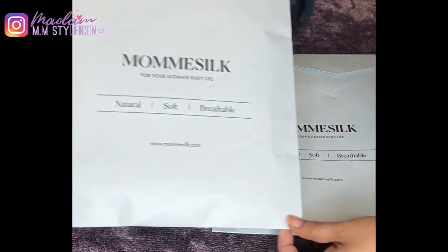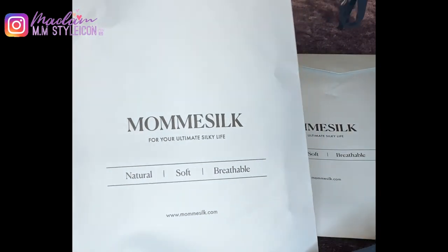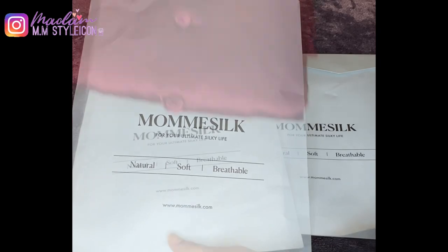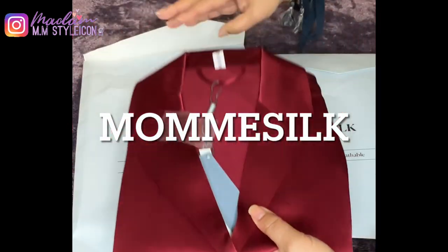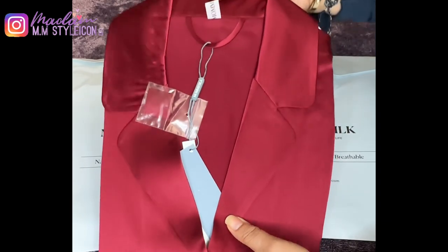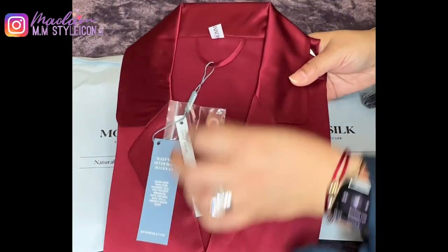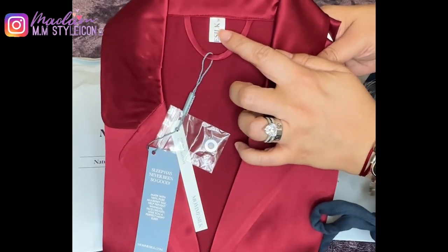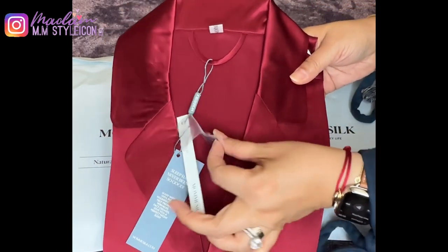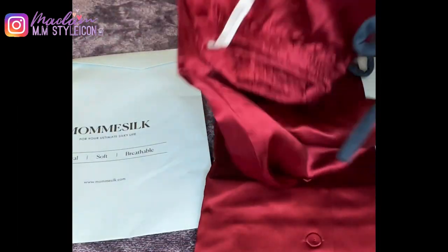So the next item is the classic silk pajama. So the color that I chose this time is claret. So this is a very beautiful red color. So it's a pajama set. This is actually my third pajama set from Mommesilk. And I have two other pajama sets, and this is my third one. And I'm really enjoying the pajama set from Mommesilk. And I love that these are really comfortable.